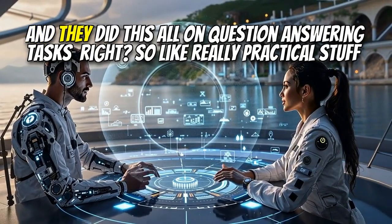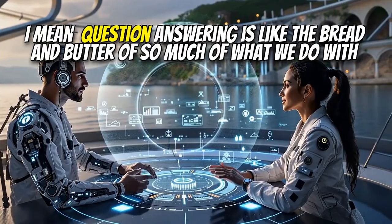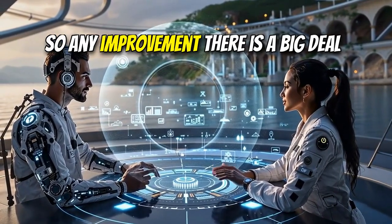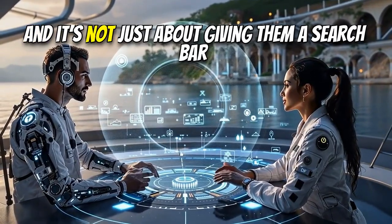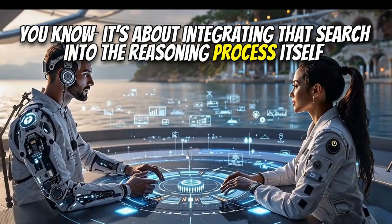And they did this all on question answering tasks, right? So like really practical stuff. Yeah, exactly. Question answering is the bread and butter of so much of what we do with these LLMs. So any improvement there is a big deal. And it's not just about giving them a search bar. It's about integrating that search into the reasoning process itself.